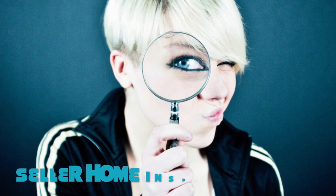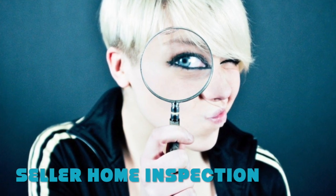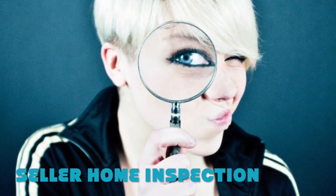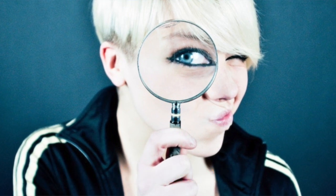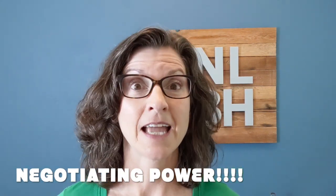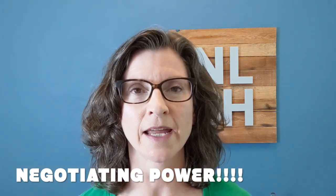Number three, if you're willing to do this, and there's a lot of good reasons to do it, have a pre-sale home inspection. Don't get scared, okay? Yes, anything that you find out in this inspection, you will have to disclose to the buyers in your seller's disclosures. But you know what? They're going to do an inspection anyway. So they're going to find out all this stuff. And guess what? If you find out first, you have the negotiating power. Score! Yes, seriously, people. Really, a lot of people don't do this, but I think it's a great tool.